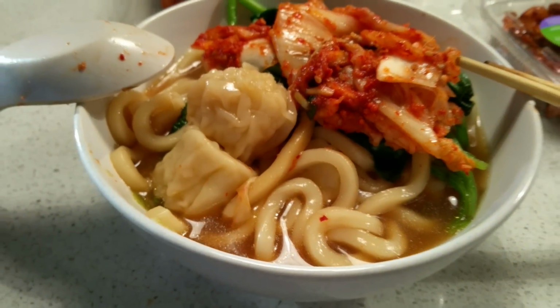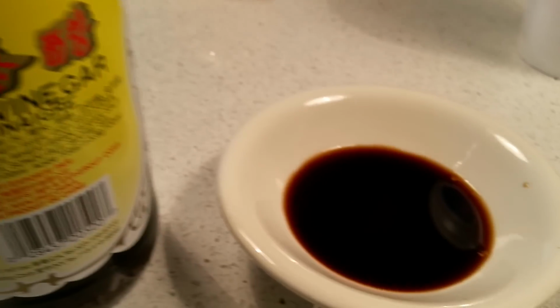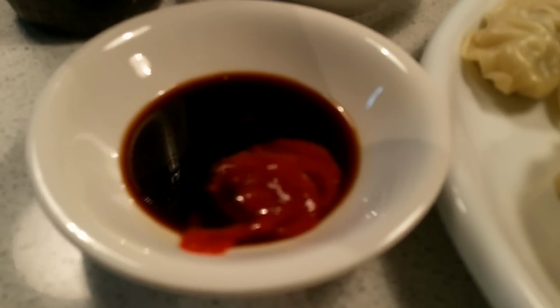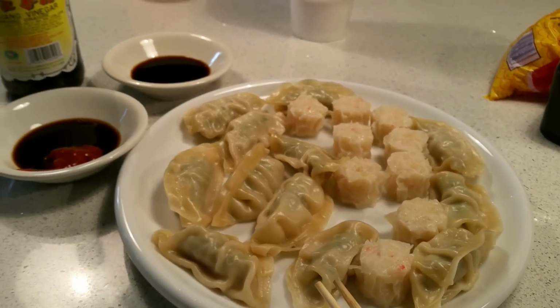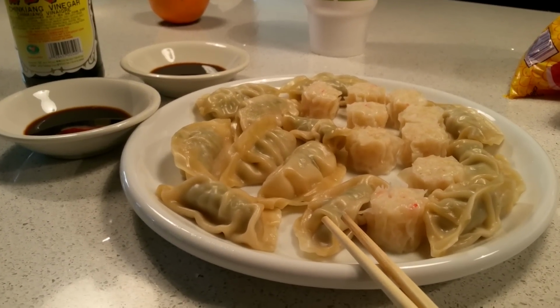That's what we're snacking on. This is some vinegar, some vinegar with some sriracha. And we are having some dumplings right now. Eating some dumplings right now, yeah.